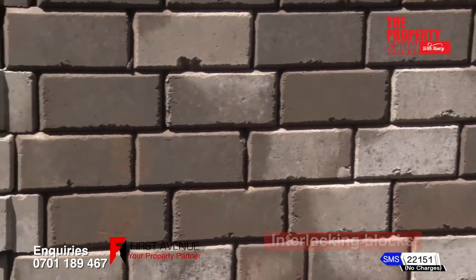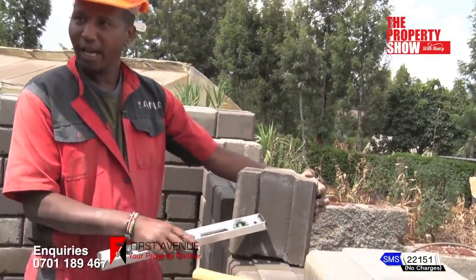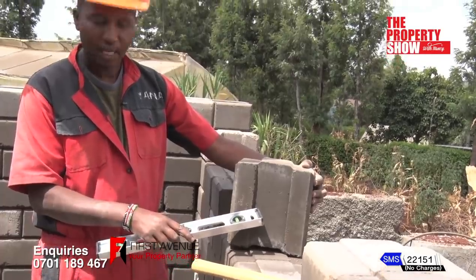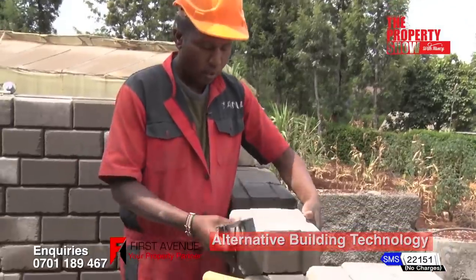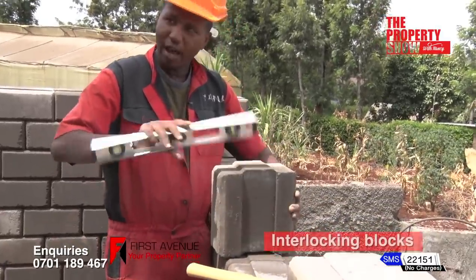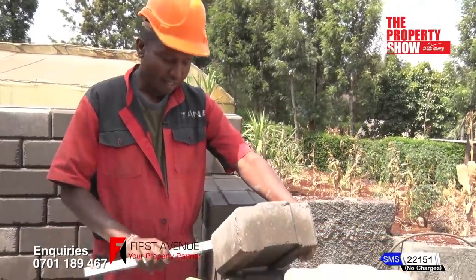The way you lock the brick, if you look at the brick, you can see there is a groove under the brick. And there is another groove on top of the brick. You can see there is another groove here. This is called male, and there is a female on the other side of the brick.